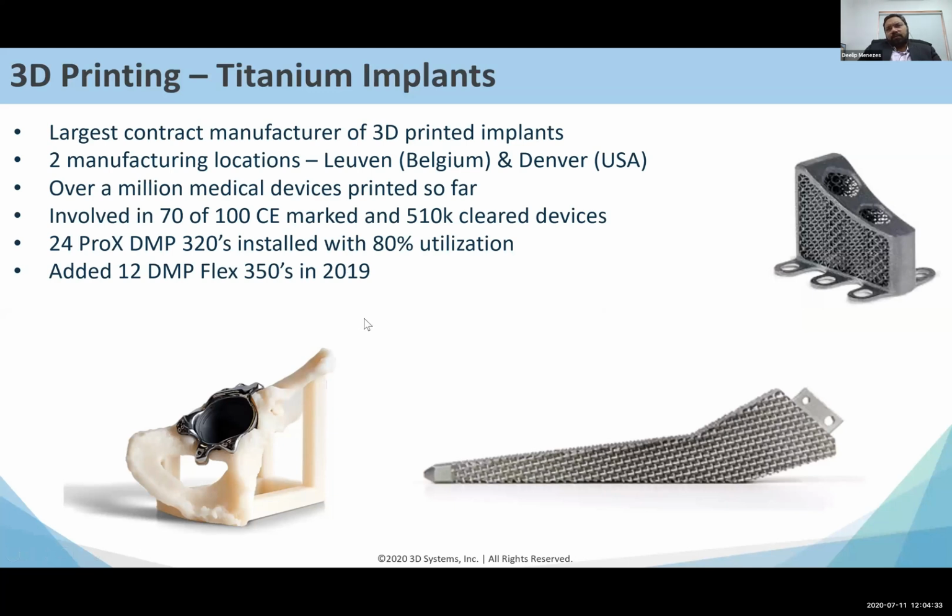One thing that many people don't know is that they look at my company, 3D Systems, as a manufacturer of 3D printers. Now, what they don't know is actually we are the largest contract manufacturer of 3D printed implants in the world. We have 2 manufacturing facilities in Belgium and in the US. And so far, we have printed 1 million medical implants in the world. So it means that there are more than 1 million people walking the face of this planet with a 3D printed implant printed by our company for our customers, obviously. So this is not the future. This is the past. And from here, it is just going to get more and more adopted.